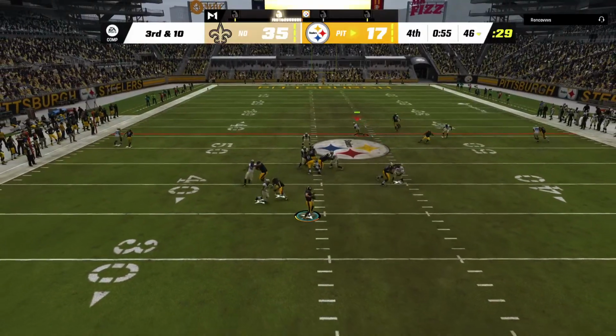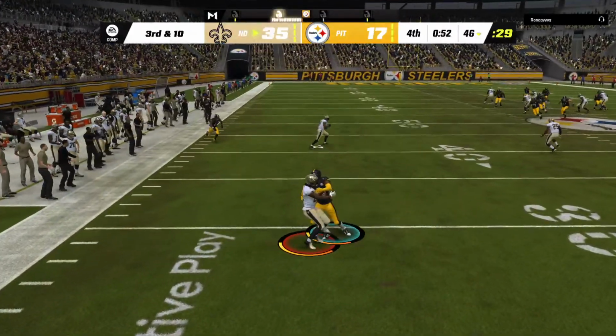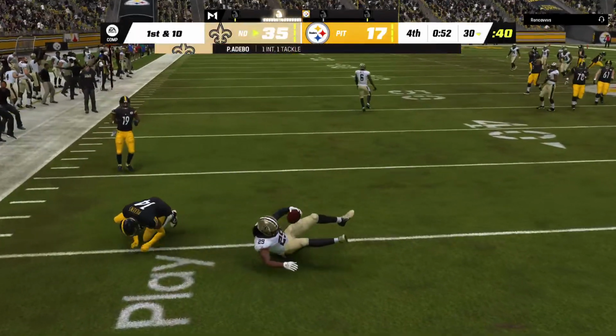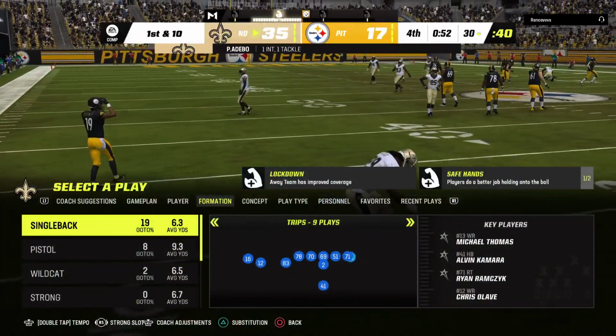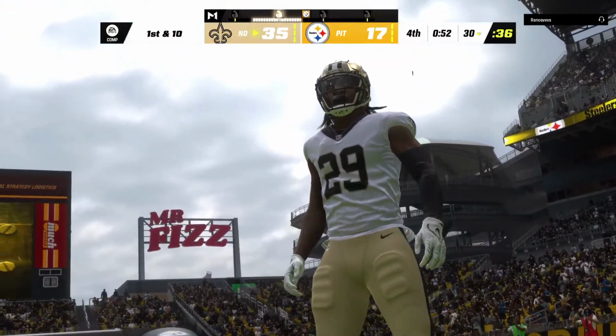Throwing on 3rd down. Here's Pickett. And his pass is intercepted for the 4th time today. Picked off by Paulson Adebo. And the Saints are going to take over at their own 30-yard line.